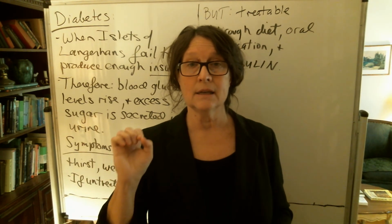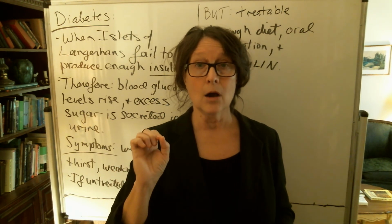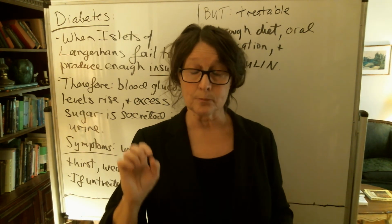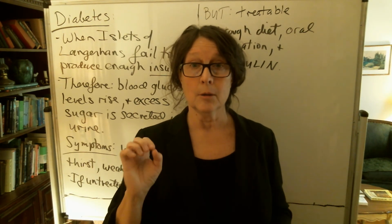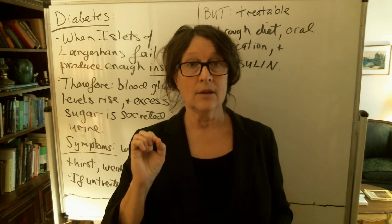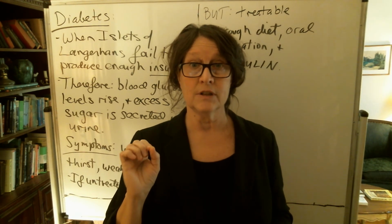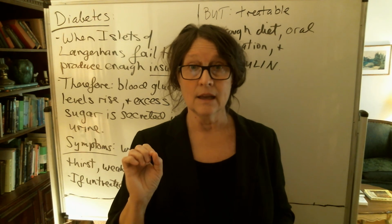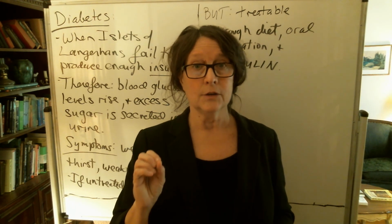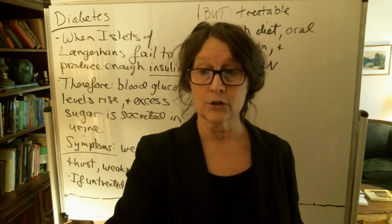But as I said, it is a peculiarity and ironic peculiarity of diabetes mellitus that many people who have it, who use insulin because they need to, can wind up having episodes of too low blood sugar because they misjudged the amount of insulin that they need. And misjudging insulin is unfortunately an easy thing to do, so it's a relatively common problem. And that's it for this lecture.